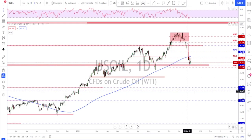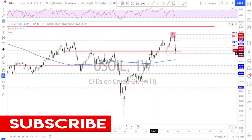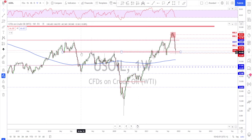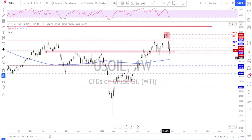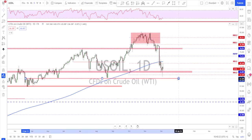And oil found support here. Let's go to the weekly as we did with the rest. We knew that this area was going to be a potential support level because it's been tested many times, both as support and resistance. After such a strong move to the downside, they did find some support down here. Going to the daily, we see that there was a big rejection here on Thursday, tested deep below here. And there is still this level as well as a potential support. If they reach that area, you could also use that as potential support.